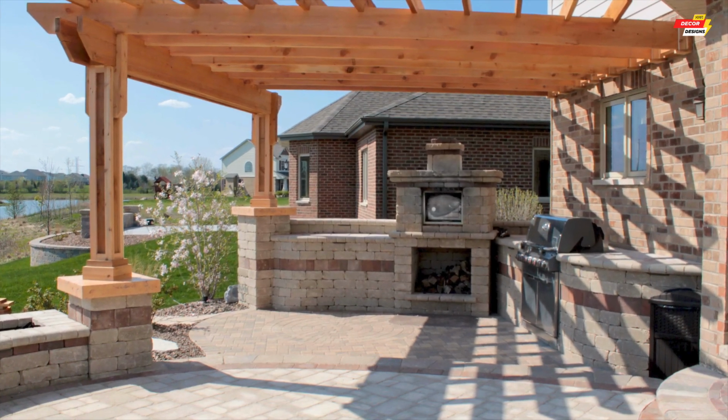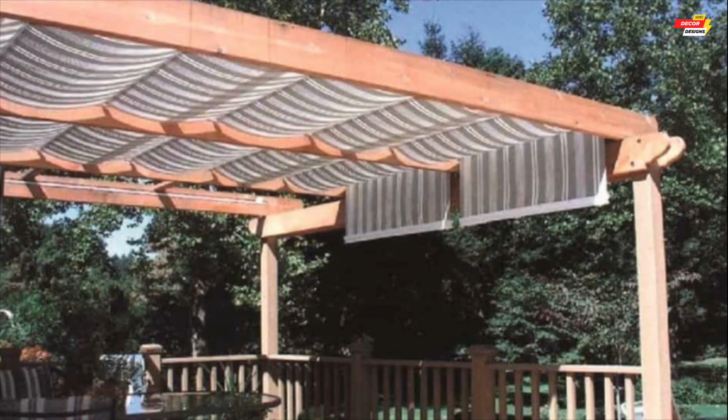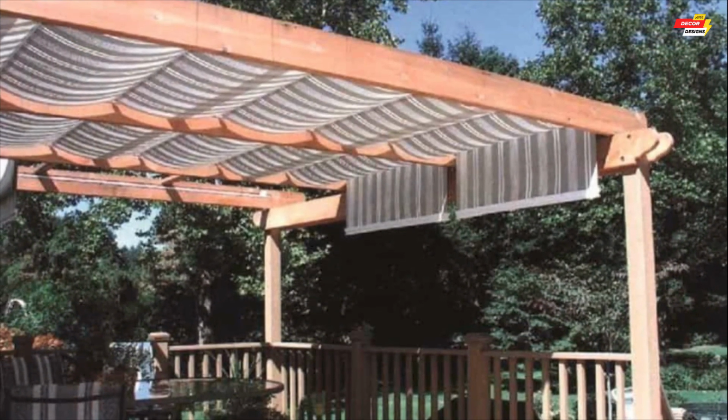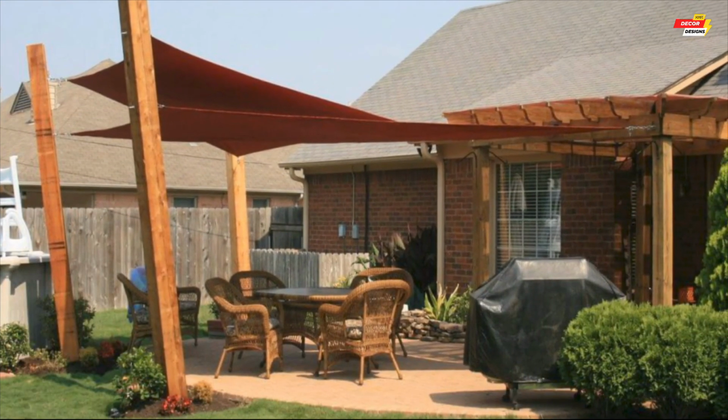Finally, the addition of a canopy presents a significant opportunity to enhance the aesthetic appeal of your pergola, adding texture, color, and visual interest that complements your home's exterior and landscaping.